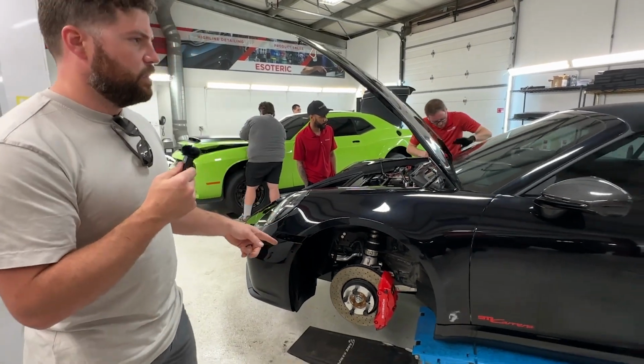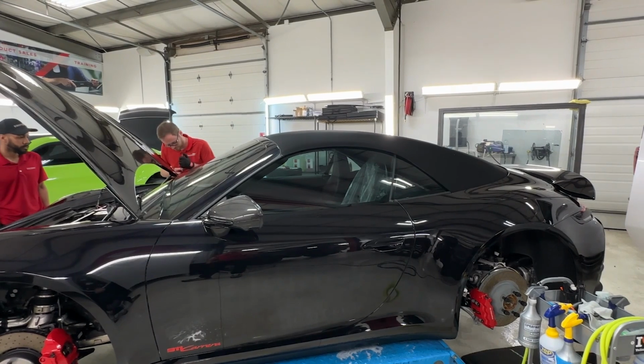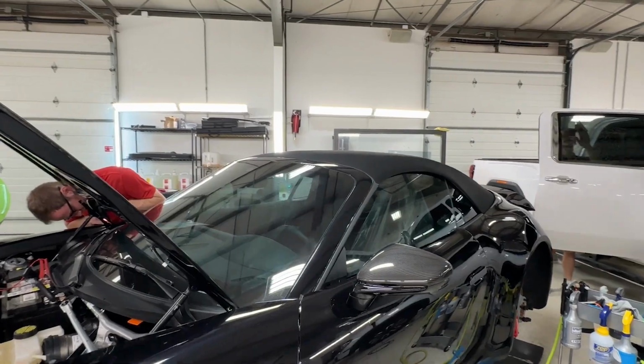Yep. Red calipers. Some nice little accents to kind of tie this car together. It's going to look really good when it's done. Tint's already done. It's 50% XR Plus heat rejecting ceramic tint all the way around on this thing.